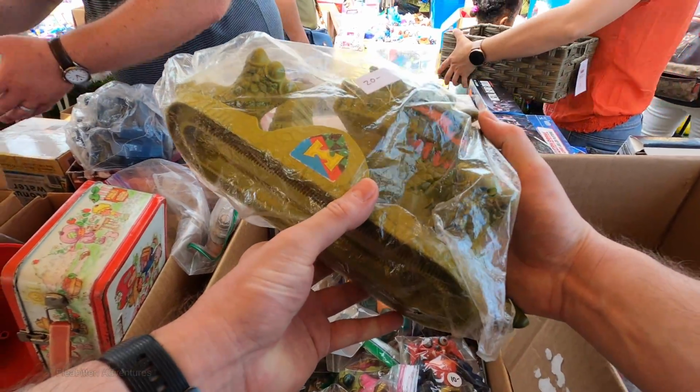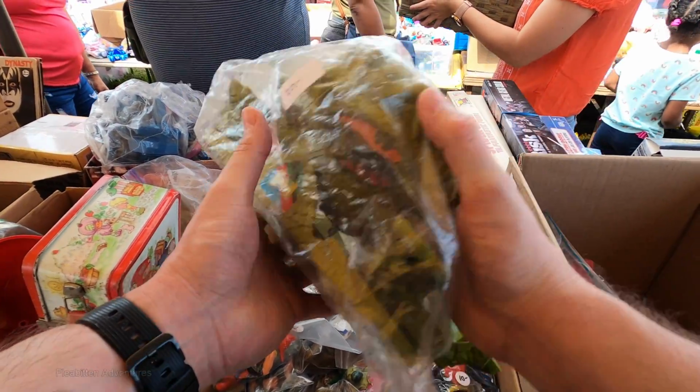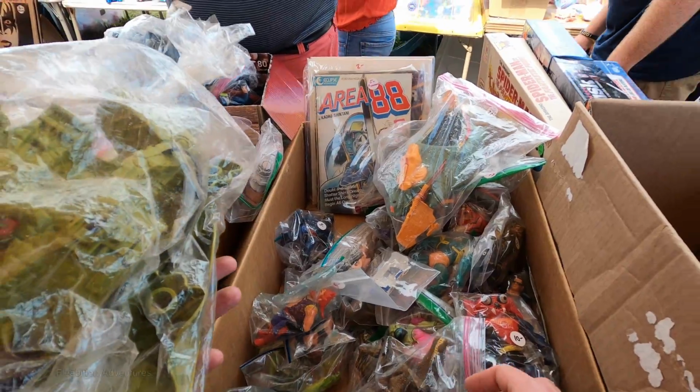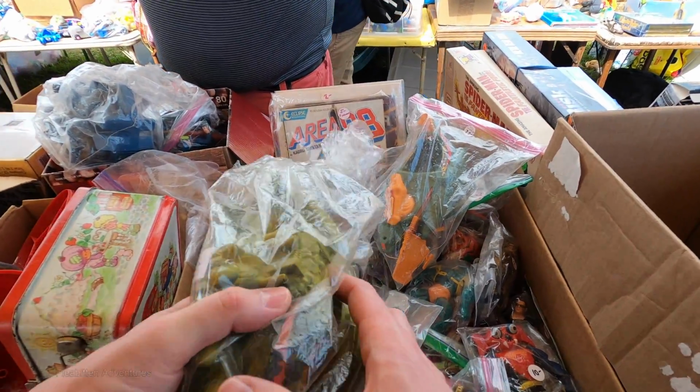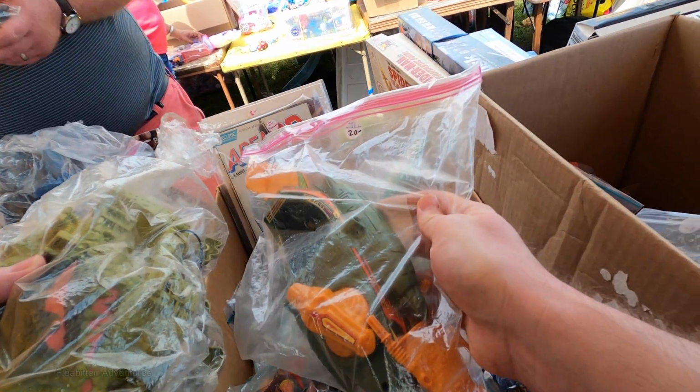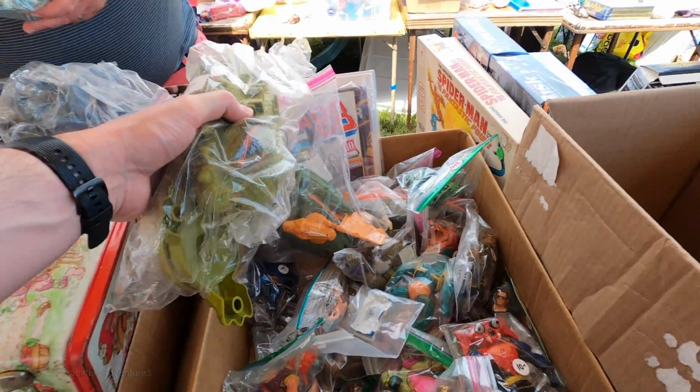Now this is what I consider the good stuff. This is the 1980s Masters of the Universe toys. That's a Dragon Walker. He's got 10 bucks on it. I'm not sure if it's complete. It looks like it might be. So if it is, then 20 bucks is a decent price. They do seem to sell for about like 15 to 30 or so online.